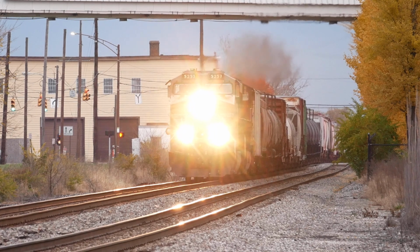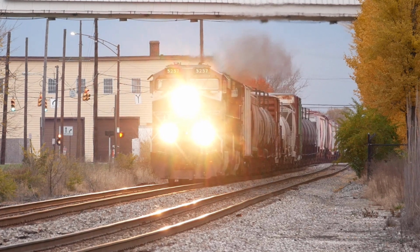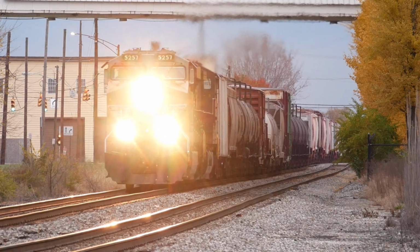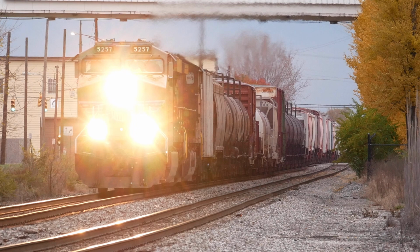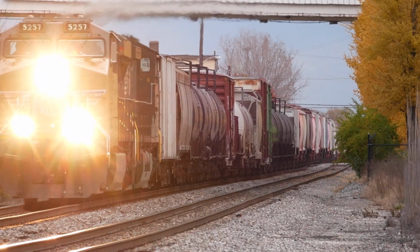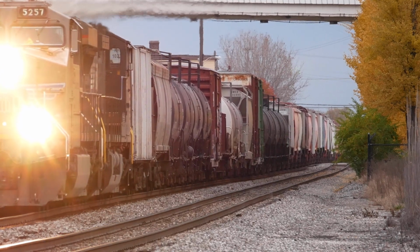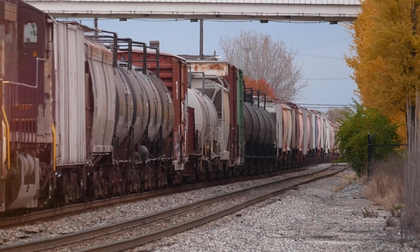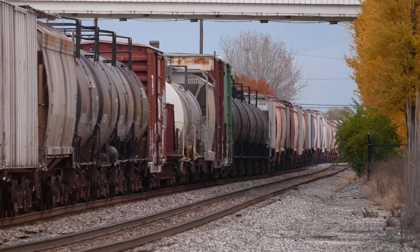Let's take another look at those engines as they roll by. I always do appreciate seeing any foreign power on these lines. I'm not sure if this Union Pacific unit has been sold or if it just badly needs a paint job. Either way, still cool to see.